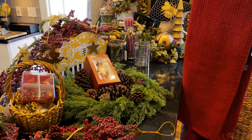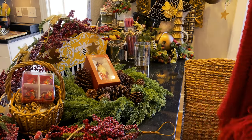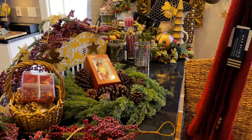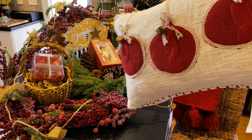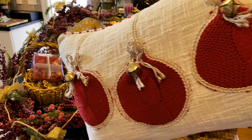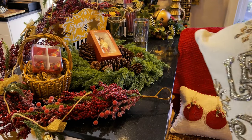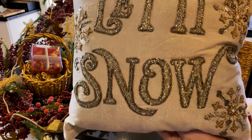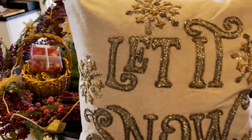And nothing like a cozy winter throw. I purchased this from Home Goods as well, and the tassels. Mom always put tassels on the end of her afghans. A very nice rich color to it. And I purchased this pillow with the bells on it, actually I have two of them, from Home Goods. And this beaded beauty, I love all the glitz and glam to this pillow. Let it snow. This was purchased at Home Goods as well.